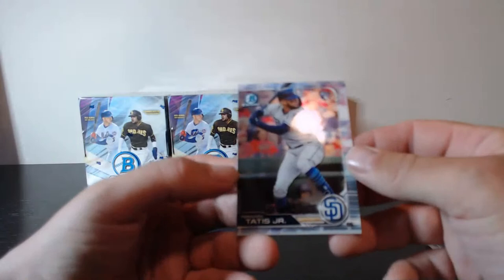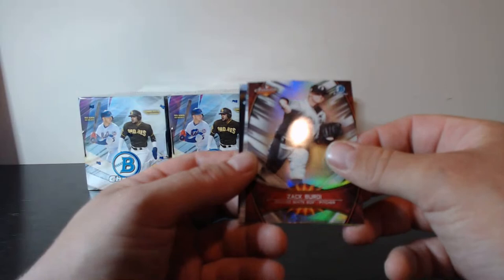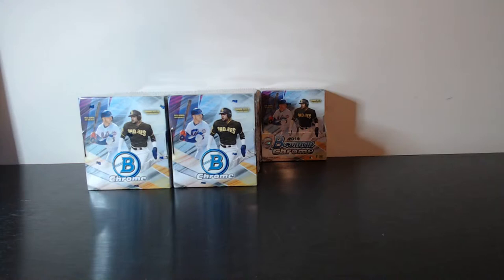Another rookie base of Fernando Tatis Jr. for the Padres. Spencer Howard, Genesis Cabrera, Arizona Fall League, Zach Birdie, Chicago White Sox. First Bowman, this is the Refractor, 423 of 499, Brian Abreu, Houston Astros. Blake Snow. That'll do it for box number 5. On box 6.